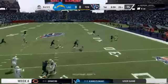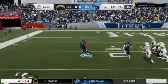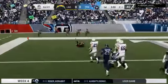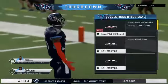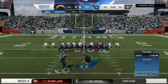Here's Locke. Trying to force it to Allen, and it's intercepted. Tre'Davious White with a pick. And he's going to score. It's a Titans touchdown. And a great return as they're finally able to take him down.